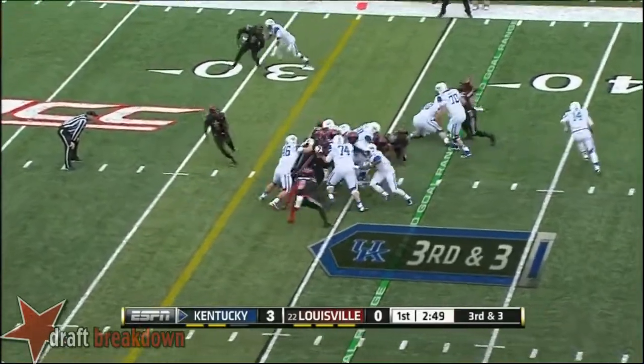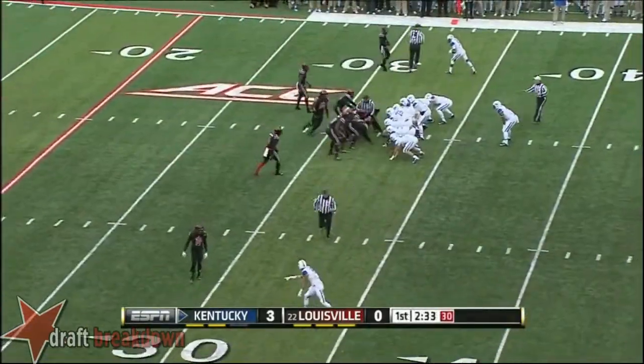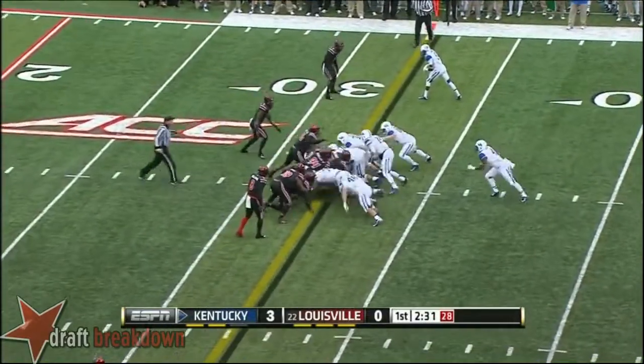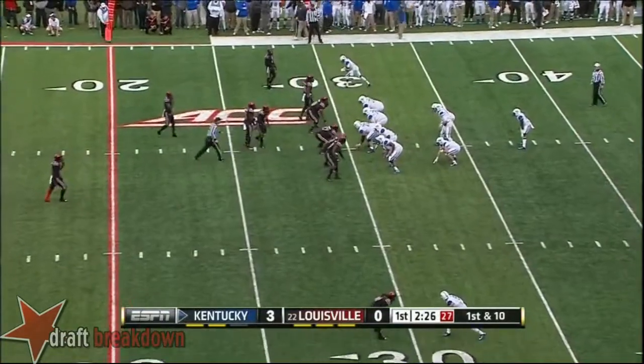The diamond formation there with a couple of fullbacks. Horton here on 4th down and short. Tolles off the right side, and he's got it. Redshirt freshman up front leading the charge.